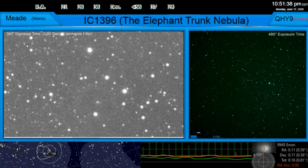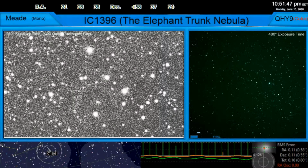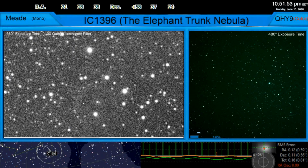There it is, right there. So I just got to make it just a little bit darker, and then you'll be able to see it. So it's right there. Alright, this is the elephant trunk right here. This little circle right here. I know it's not the greatest in the world, but you'll definitely see it once I start stacking it one on top of the other.